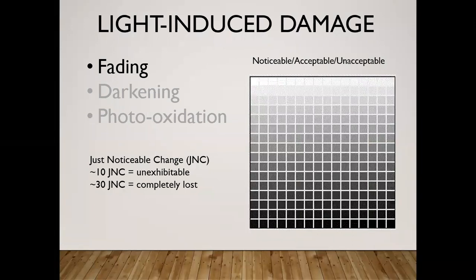I also want to introduce you to the ideas of just noticeable fade or just noticeable change. This is obviously a subjective amount of change. So I used to work at the Canadian Conservation Institute, which is staffed half with conservators and half with scientists. And they were trying to define how much change was acceptable. So they brought in most of the staff to look at examples and classify them as noticeable, acceptable, or unacceptable. And what the conservators ranked as unacceptable, the scientists all classed as unnoticeable. So who you ask is going to really affect the answer of what is noticeable, what is acceptable.